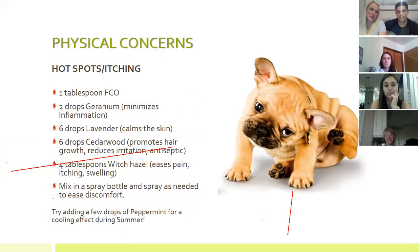More physical concerns. So hot spots and itching. We actually have a little taste of what this is because Gunner has come back with what I think might be hot spots after being boarded. So you'll do 1 tablespoon of fractionated coconut oil because you want to dilute the blend. 2 drops of geranium. This minimizes the inflammation in the area. 6 drops lavender, known for its calming effects. It's going to calm the skin.